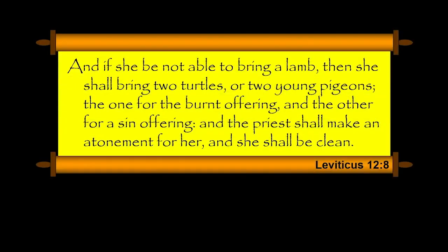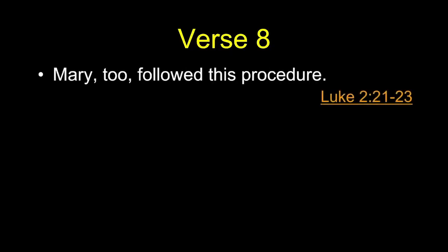Verse 8, and if she be not able to bring a lamb, then she shall bring two turtle doves, that is, or two young pigeons. The one for the burnt offering and the other for the sin offering. The priest shall make an atonement for her, and she shall be clean. Now Mary, you may recall, in Luke chapter 2, followed this procedure. That shocks many people to think that through.